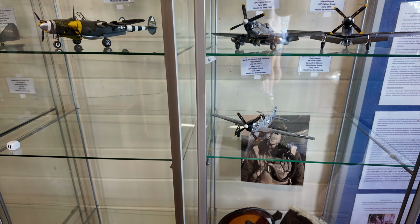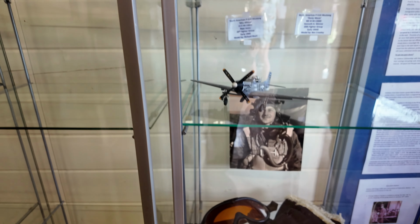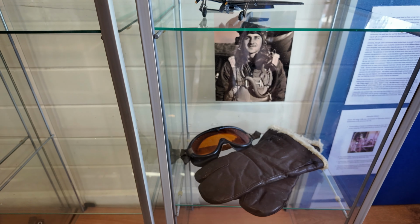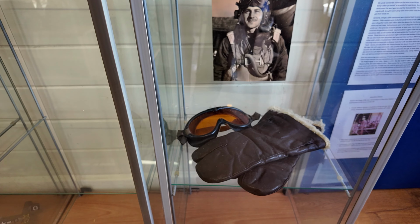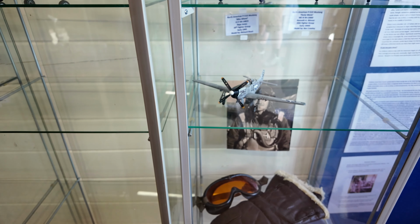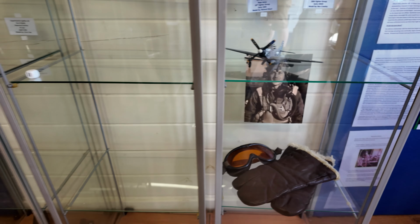See, what a lot of people don't realise is that the cold temperatures, you get a few thousand feet up, and then you're in minus degrees C temperatures, aren't you? And the Lightning was renowned for not keeping its pilots particularly warm. They were very cold, and after long escort missions, there were numerous cases where the pilots had to be lifted out of the aircraft by their ground crew because they were just frozen solid. Yeah, frostbite and that sort of thing. Absolutely.